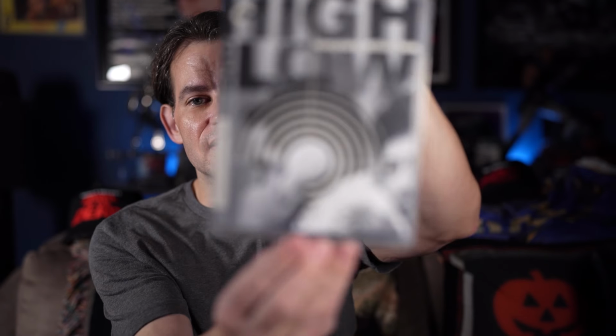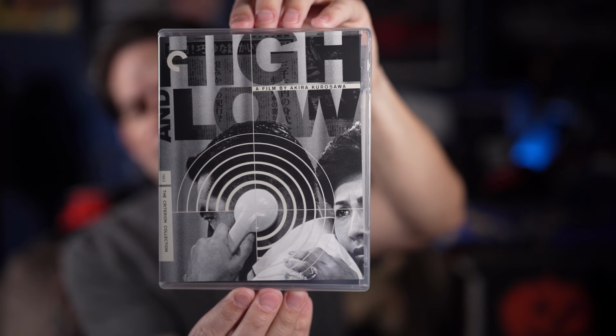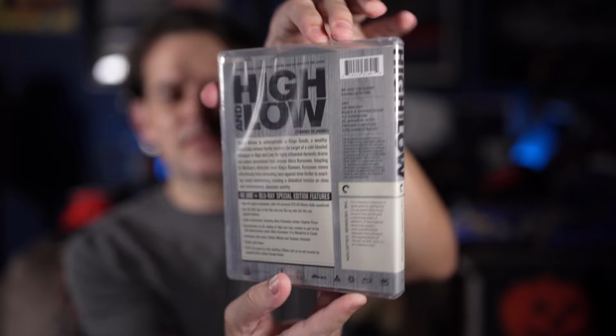Next up is High and Low, the Akira Kurosawa film. This is again the 4K upgrade. For those of you who don't know, I am a massive fan of Akira Kurosawa. He's one of my favorite filmmakers, a massive influence on me as well. So I'm so happy that we're getting a lot of his films in 4K these days, and this is the next one on the list from Criterion. Again it mimics the Blu-ray: here's the front of the case and the side, and of course the back with the details. Inside is a 4K disc, Blu-ray disc, and their booklet, which is upside down. Why is that upside down? I don't know. Let's put it in right side up. There we go, that looks better. Okay, so there's High and Low.